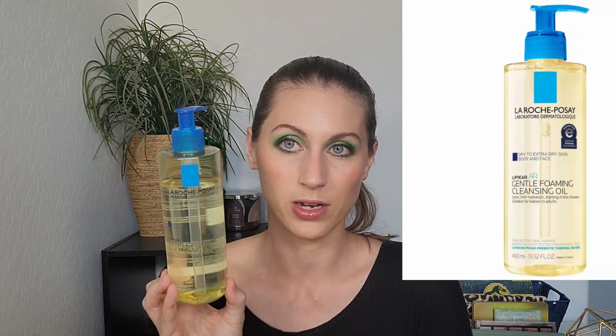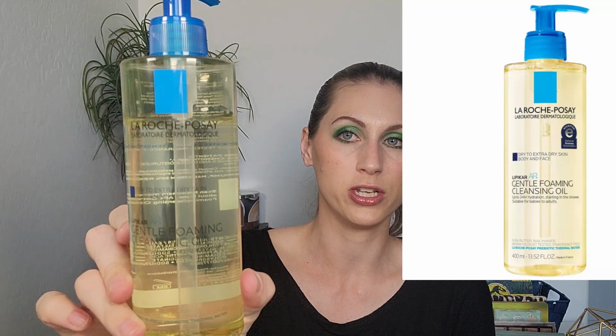Makeup melting balm, but I was just kind of itching for something new at the time I purchased this, and this has been a great purchase. This is the La Roche-Posay Lipikar AP+ Gentle Foaming Cleansing Oil. I use this in a double way here. I actually use it as a first cleanse or a makeup remover. It does a pretty great job, and it's literally designed for dry to extra dry skin. So that's kind of what led me into this.